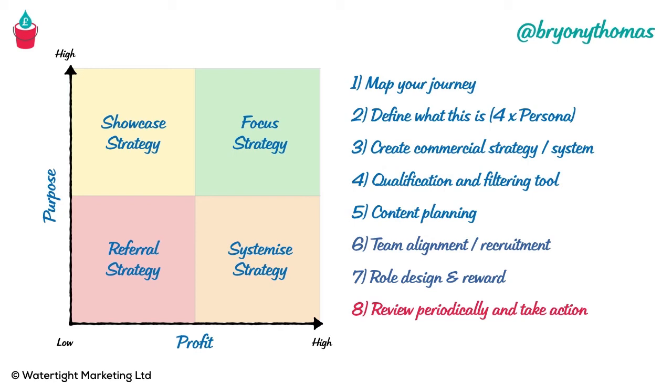Then you use this as a qualification and a filtering tool. Qualify people and filter them into the boxes so that you can then point them at the commercial strategy that you have in place. Content planning, absolutely critical. Only put out into the world material that talks to the sort of work that you want to bring into your world. Only talk about what you want to attract.